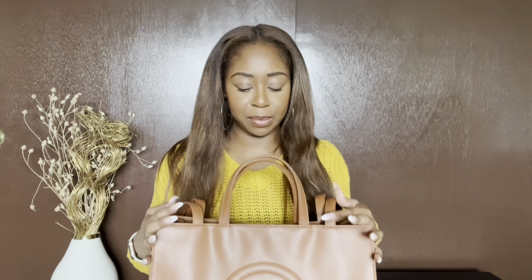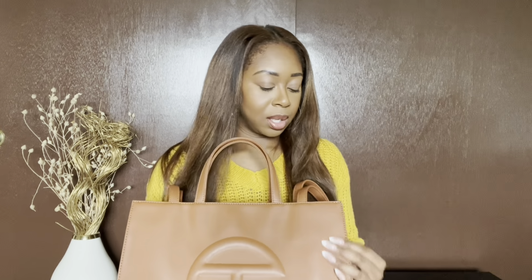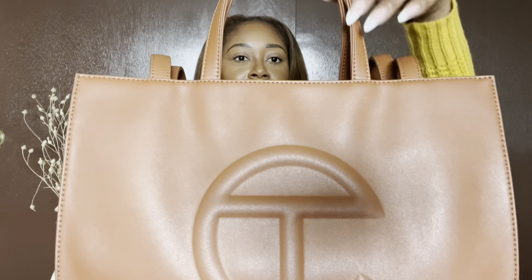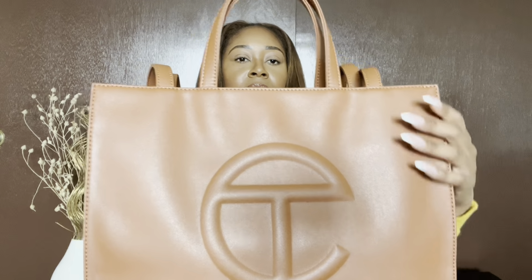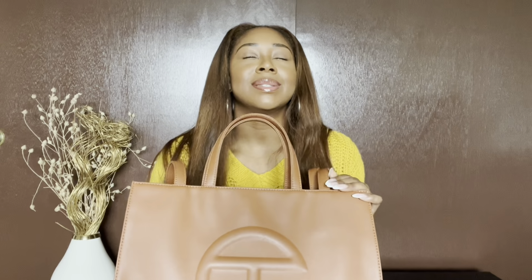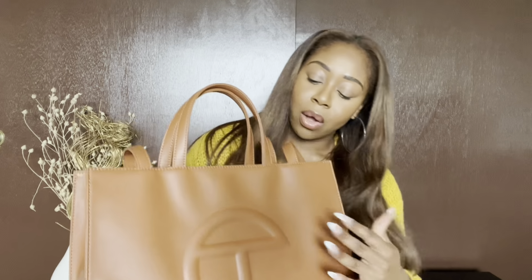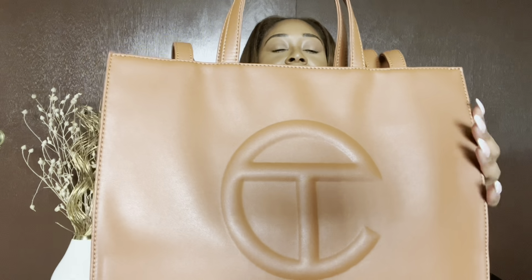Now I want to get into the pros of the bag. One thing that I love about this bag is the craftsmanship, okay? It's amazing. I mean, stitching, it's perfect. I love the material, the leather. It's just, oh, it's soft, it's luscious, okay? I'm just gushing over this bag. I also love how this is embossed. Like, it really just pops.